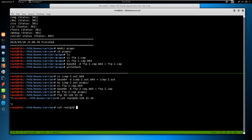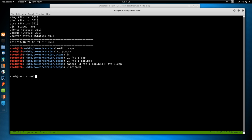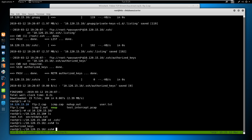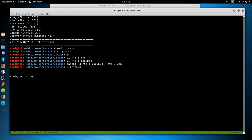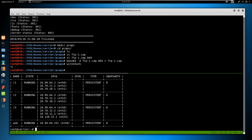And if I'm doing this, I can't do 10.120.15.10 because I don't route to that. We have to do 10.10.10.105, password, and we're logged in. So let us first clear that pane. And let's see, we can do lxc list to show VMs, and we see all 3 routers.